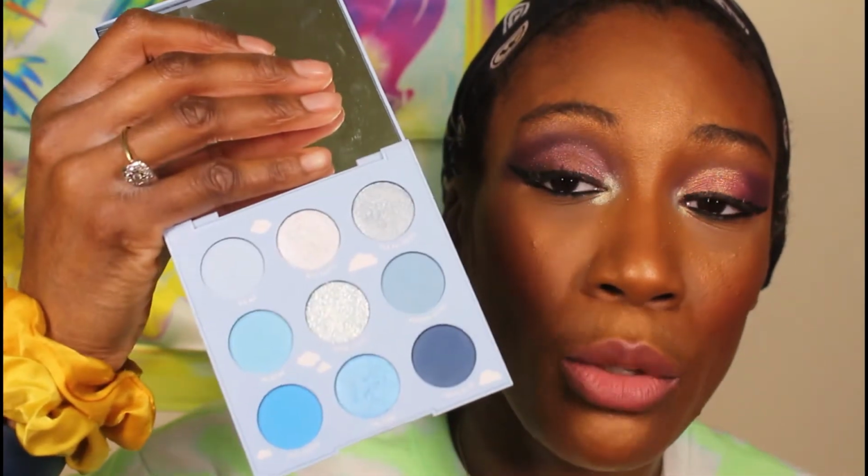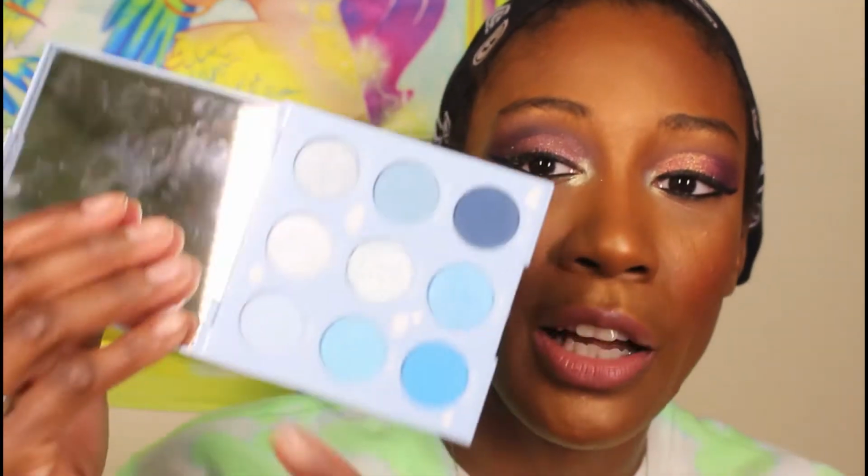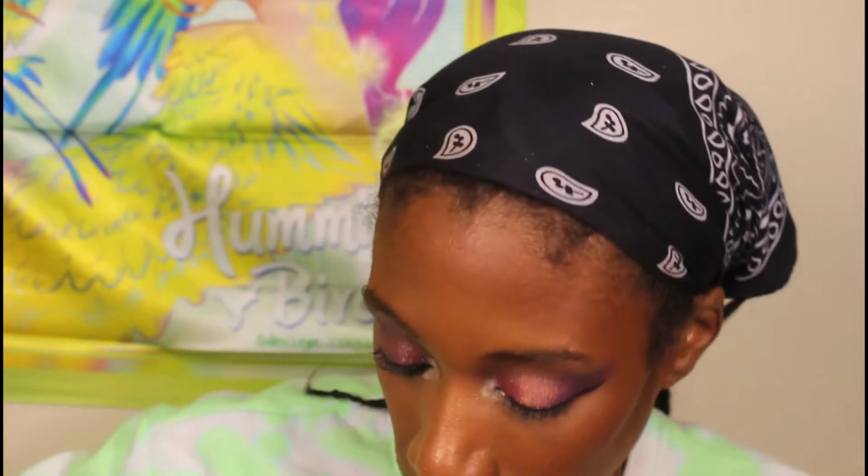If you all remember, I did a video on this a while ago, so I'm here for it. I really like this one. I just need to find a shade to replace that pressed glitter in the middle because it's not it. So what is this? This one we did 9, 8, 7, 6.